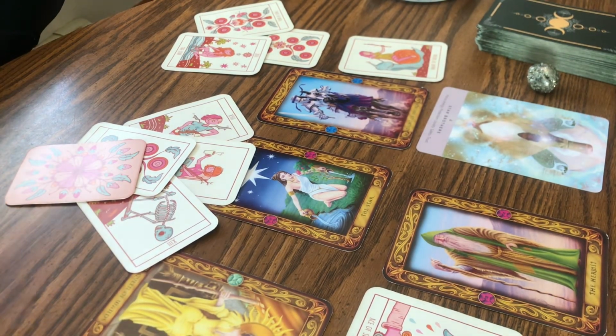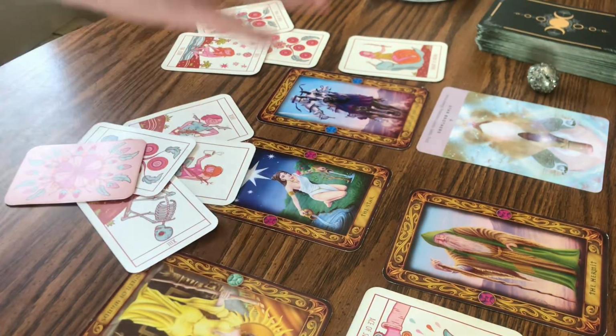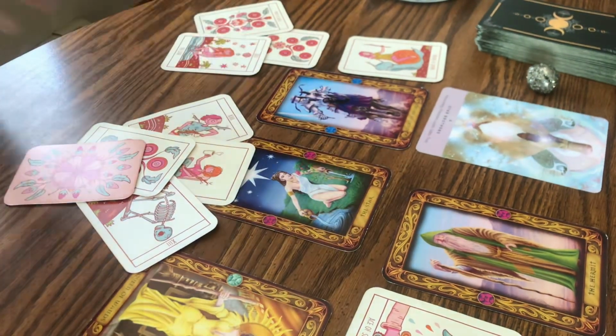I just don't think it's in the time frame, especially if your question was specifically with a time frame attached, like by this date, then that's the problem: the time frame. I just don't want you to be disappointed in the results by a certain time frame. That's what I'm saying here.